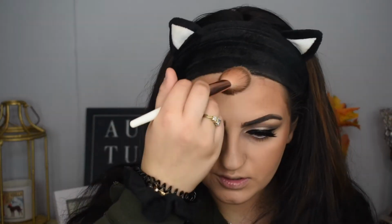Oh, now you can really see what's going on over there. These shades are just really nice. They're smooth, bringing back some warmth to my face because it was so pale.